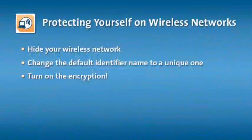One thing that a lot of people don't realize is that when you buy your router, it's often sold with the encryption feature turned off. So one thing you definitely want to do is to make sure that your router has encryption turned on. You can do this by following the directions that come with your router. But if you're like me and you throw away your instructions and packaging as soon as you get your gift, you should be able to get the directions from the website of the company that manufactured your router.